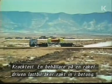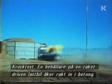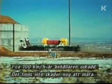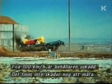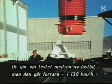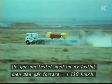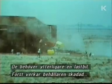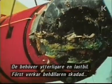Next, a road crash. A flask on a rocket-powered driverless lorry smashes head-on into concrete. At 60 miles an hour, the flask is unharmed. There's not enough damage to measure. So they load it onto another truck and do it all again, but faster, at 80 miles an hour. They're going to need another truck, and at first the flask does look as if it's damaged.